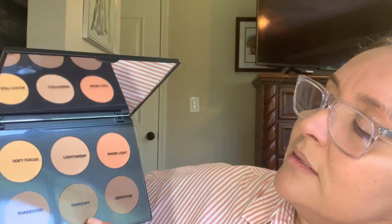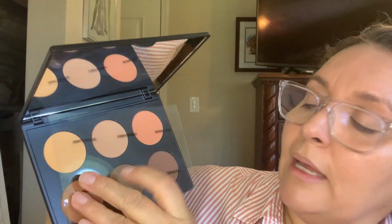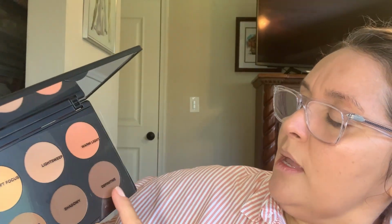And then in the medium dark palette, we have Soft Focus, Light Sweep, Warm Light, Shadester, Shadow, and Definitive. Okay, I really like these palettes.